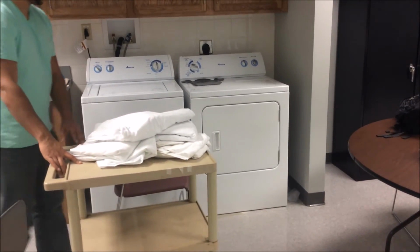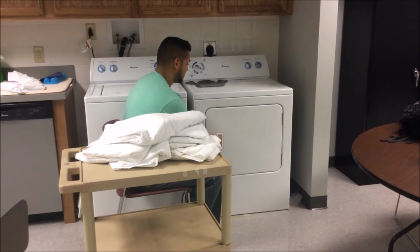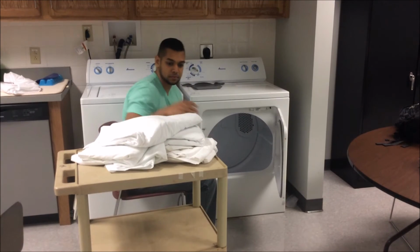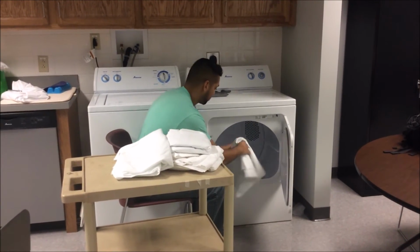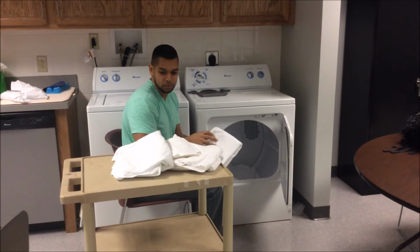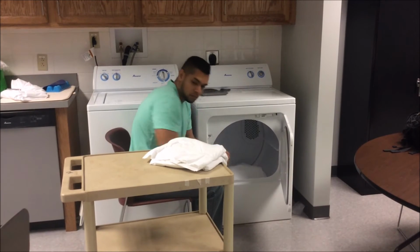Once you have put all the clean clothes from the washer onto your rolling cart, you can have a seat closer to the dryer. In this circumstance, we are demonstrating taking a seat in a lower chair closer to the dryer. This way, you are more eye level with the dryer and not constantly bending down, and are able to work at your own pace.